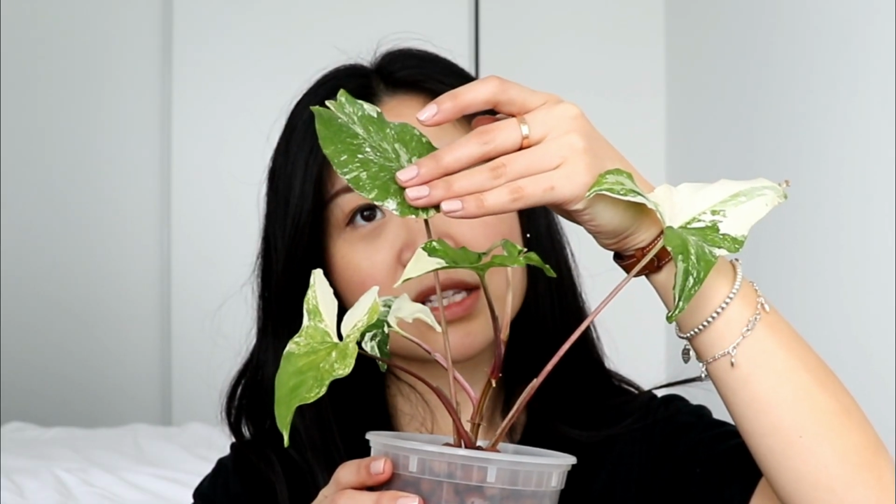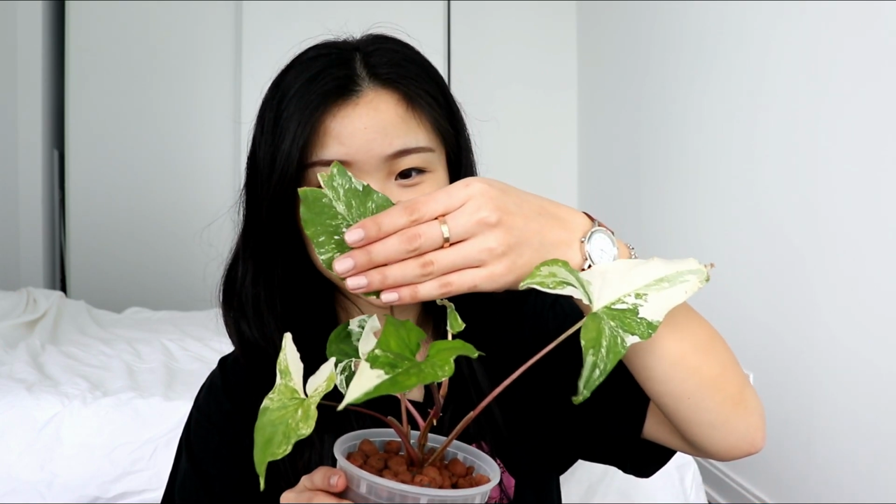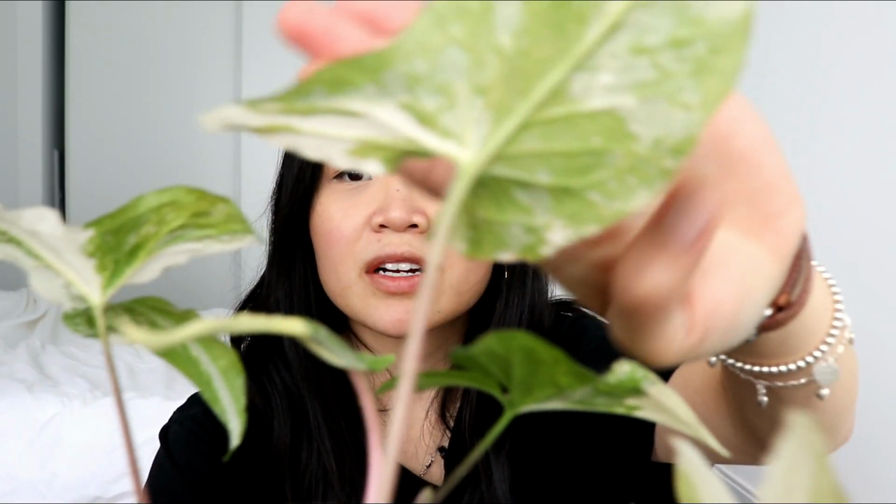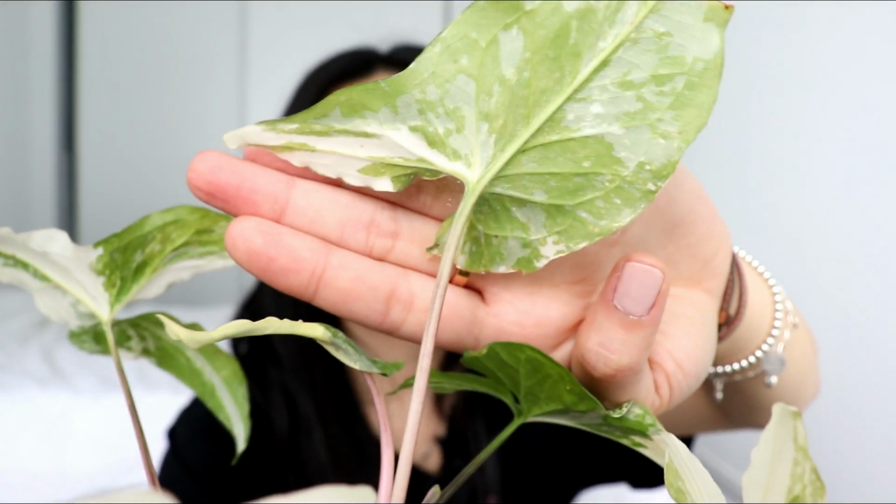I see spider mites. I just discovered it has spider mites, so I am slightly upset. Let me see if I can show you guys. There's a little bit of webbing right here on this leaf, and I see a few dots. So I'm pretty sure that's spider mites, so I'm just going to treat this and isolate it from my other plants.